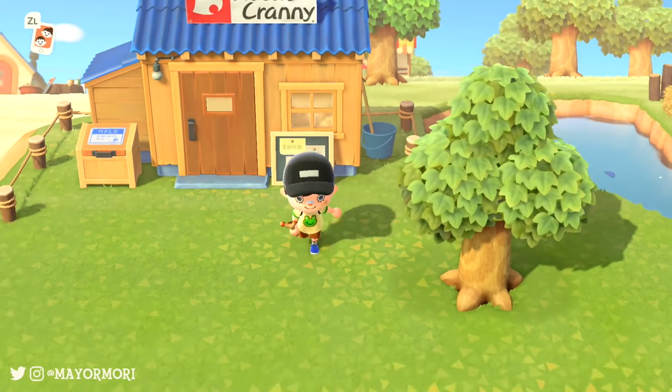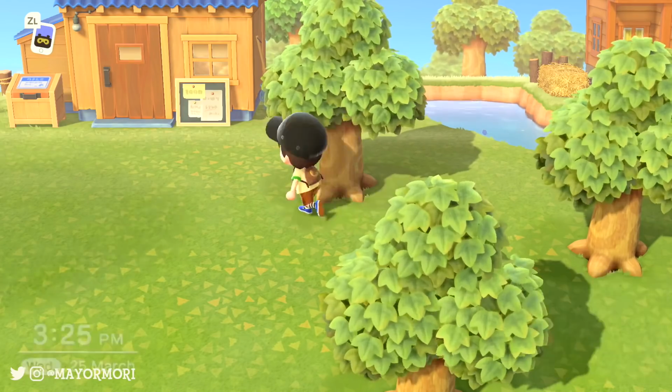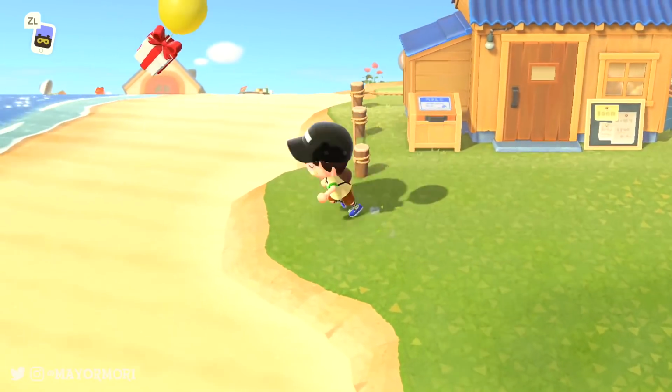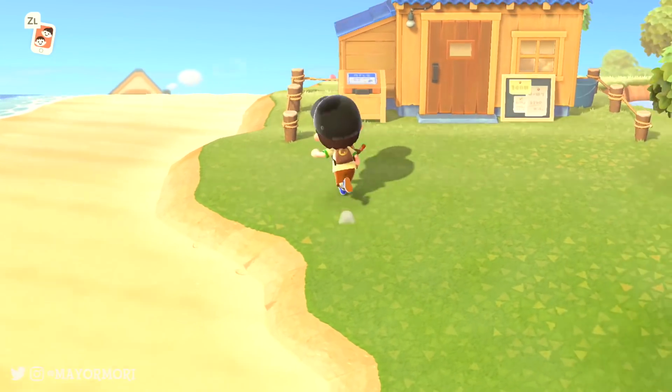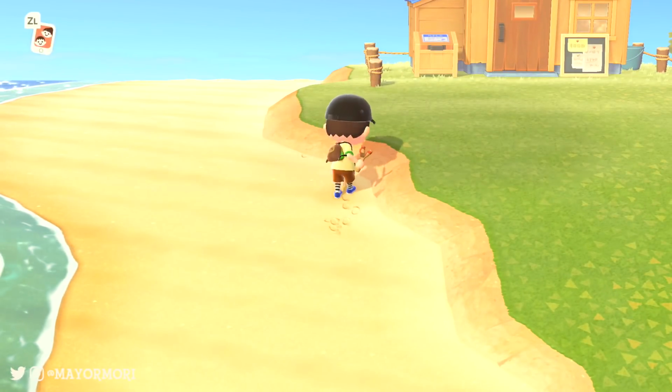But even things like, for example, if that was a peach, then obviously you just raid your entire island for peaches, go and sell them there for inflated price and stuff like that. Here we've got another balloon already. Am I under it? Where are we? I'm getting good at aiming for the balloons.